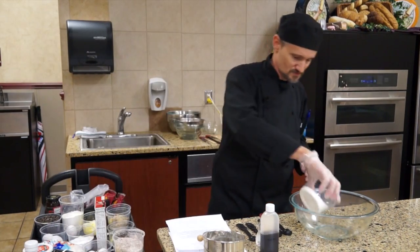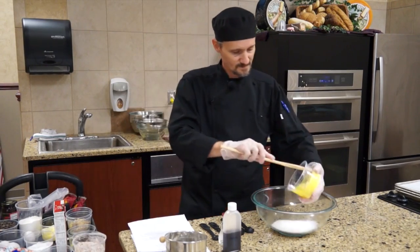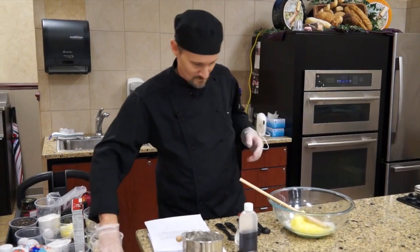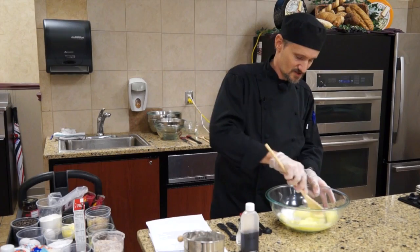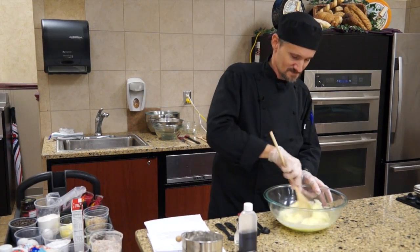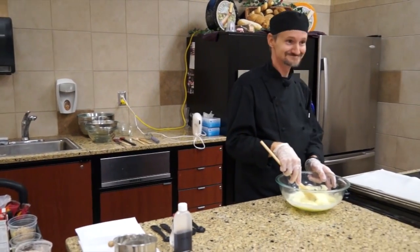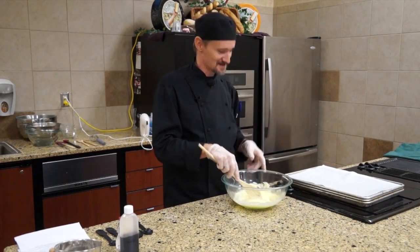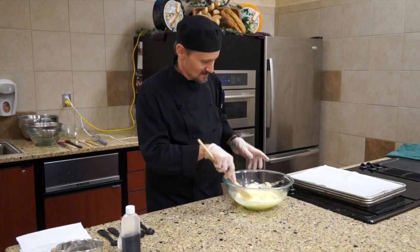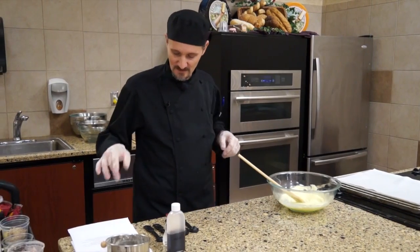I'm going to take our sugar and some butter here. Just want to make sure to soak up all that sugar into the butter there. And if you want to use a mixer for this, a hand mixer, or there you go. I always forget about that string back there. There we go. Now if it looks a little grainy, that's okay. That's not going to hurt it any. It'll cook out and smooth out in the oven.